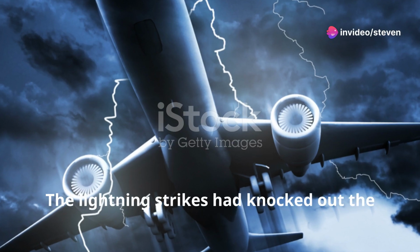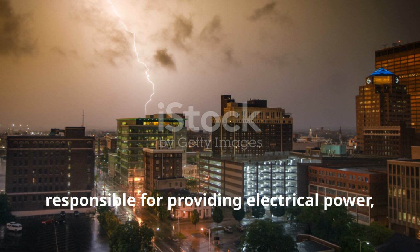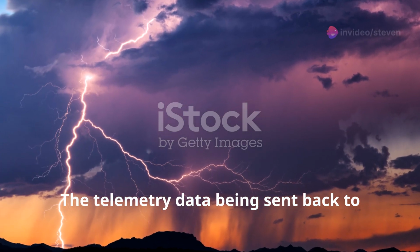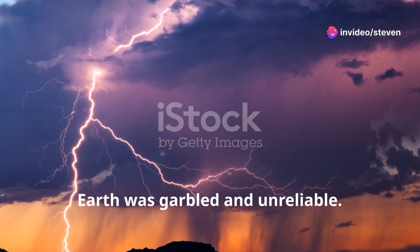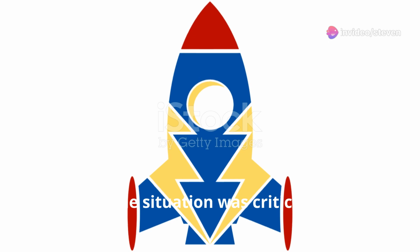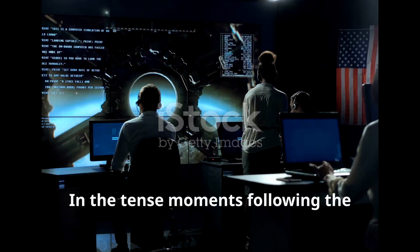The lightning strikes had knocked out the spacecraft's primary guidance system. The fuel cells responsible for providing electrical power malfunctioned. The telemetry data being sent back to Earth was garbled and unreliable. For a moment, it seemed like the mission might be over before it had truly begun. The situation was critical. The fate of Apollo 12 hung in the balance.